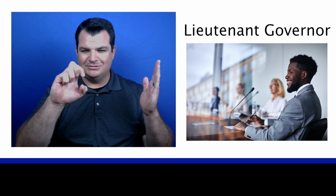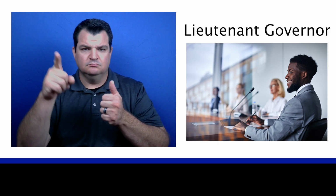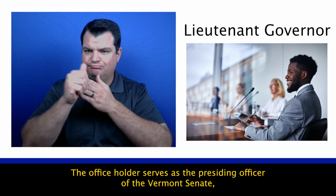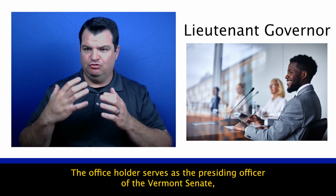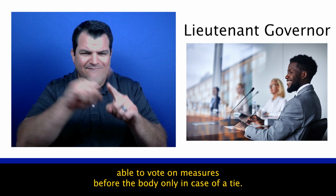Lieutenant Governor. Vermont's lieutenant governor is largely a ceremonial role. The office holder serves as the presiding officer of the Vermont Senate, able to vote on measures before the body only in case of a tie.